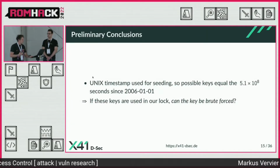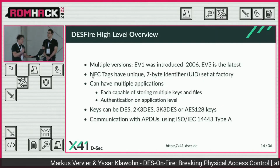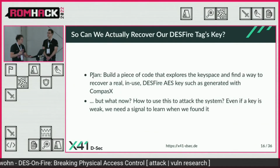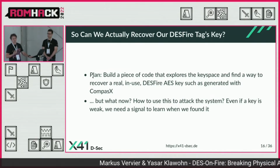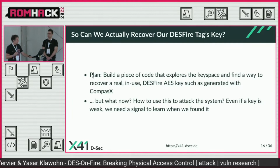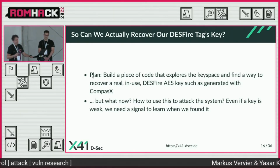What we've seen before from what Yasar reversed was that they used the Unix timestamp for seeding. And if it was introduced in 2006, we can say there are even fewer keys. So we had a plan. First, can we build a piece of code to regenerate the keys? Yeah, we could do that. We reversed the algorithm, and it was super simple. We found they were using a Borland implementation of rand. But now that we can generate all possible keys on our laptop, how can we find which one is the right one?